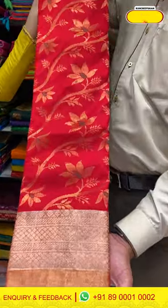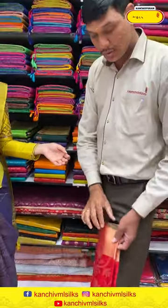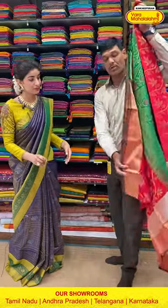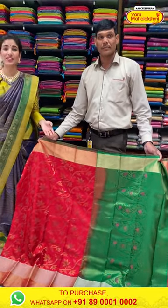Ye sir kaun sa collection hai? Lightweight pattu sarees. Aap thoda sa isko broad karke dikhayenge so that. So with that we have a green color combination. Green color blouse or red color saree. So perfect color combination, ladies.